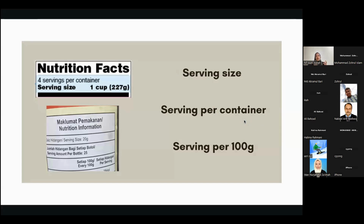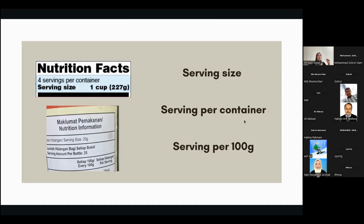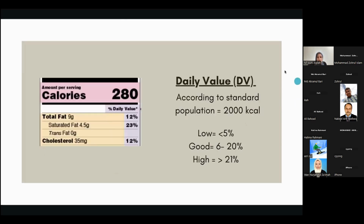And then the second one about the serving per 100 gram, you can actually identify the hidden sugar and also hidden trans fat inside. Because sometimes when we look at the serving size, we cannot identify how much trans fat or sugar is inside, because the serving size is way too small. For example, if the serving size is 1 tablespoon, that is very little, right? So how you're going to see whether that product actually has hidden trans fat or hidden sugar is by looking at the serving per 100 gram.